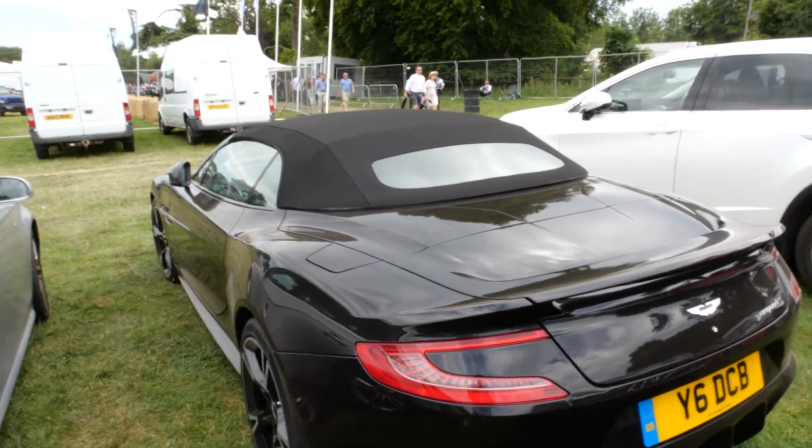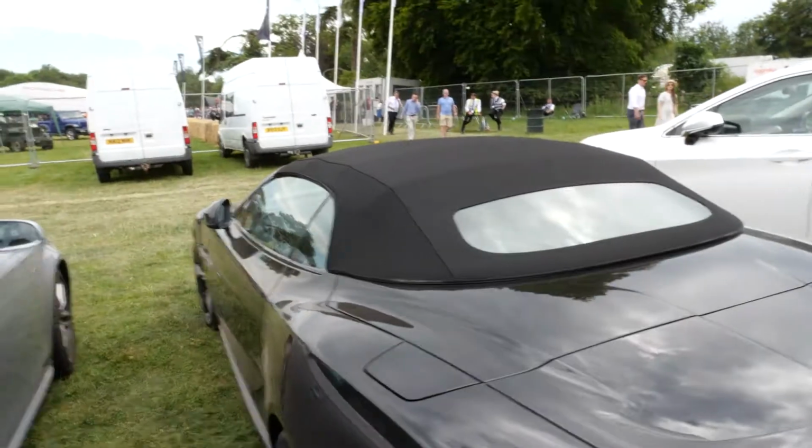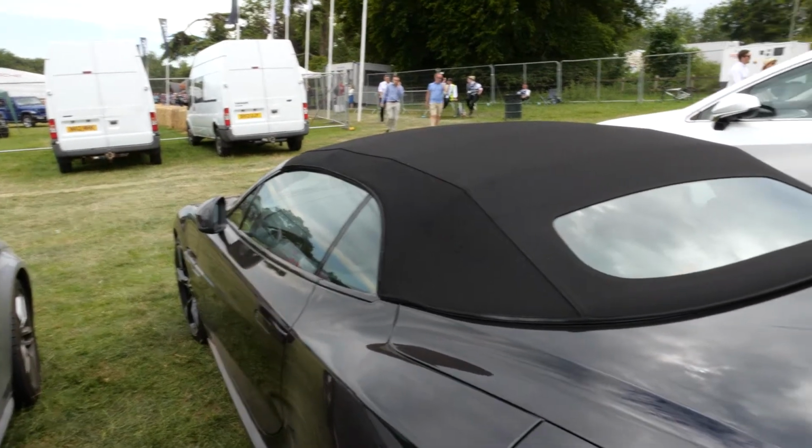If you don't know, I'm in the Goodwood Festival of Speed car park, which right now is probably the best car park in the country for seeing nice cars. So I'm going to do a quick whiz around and have a look at some of the interesting cars here. This new Vanquish looks so juicy, and this is actually the Vanquish S, and it's the Volante version. Proper British luxury sports car, Grand Tourer.